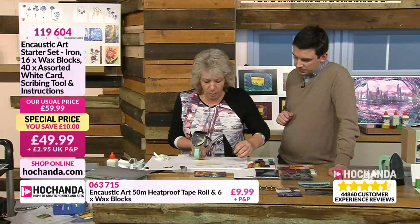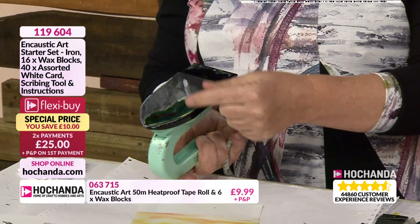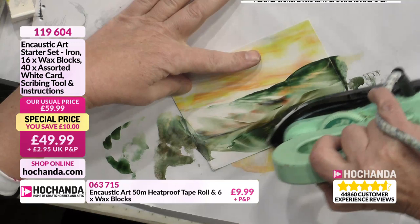So I'm just going to put some nice bits of green here. And you can mix the different colours of green, a little bit of brown. Don't be frightened to add the colour and see how the iron blends them. Then just start slightly above your skyline, and smooth the iron backwards and forwards on the card. You're not pressing hard, you know, it's like you're pressing something really delicate.